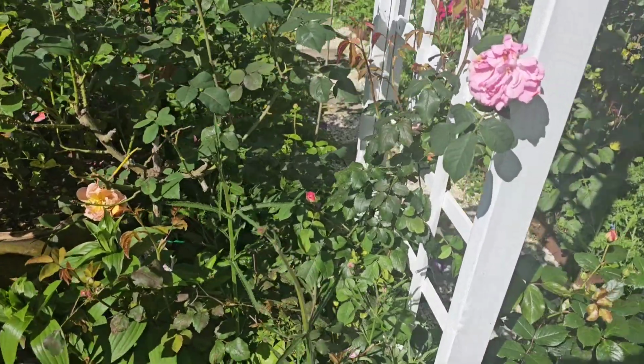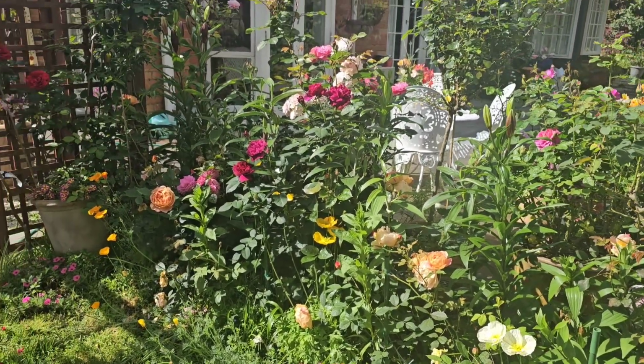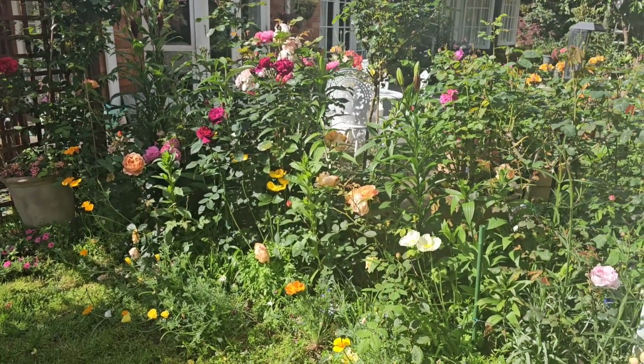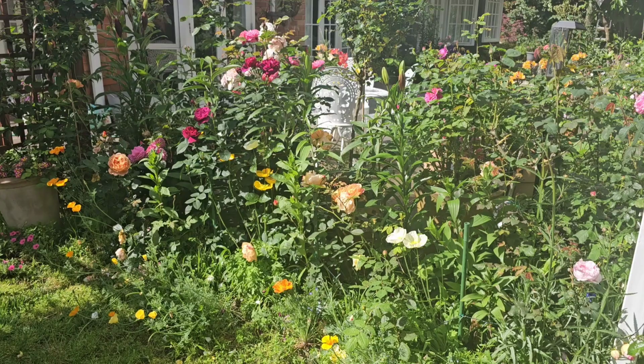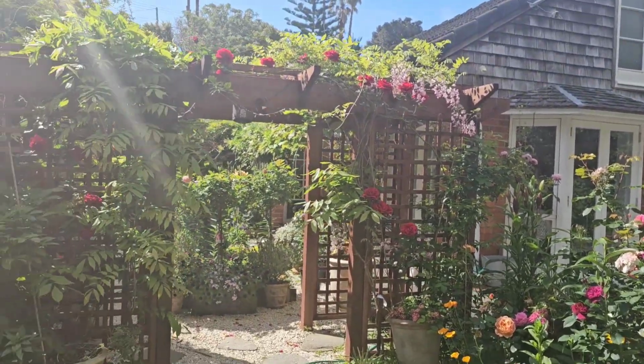And now let me just show you this view of the garden. Look at that. I'm really happy about this one. Looking at our garden in this kind of status is just so gratifying, so fulfilling, so inspiring. And some more flowers up there. Look at that.